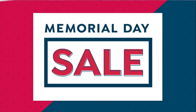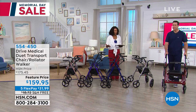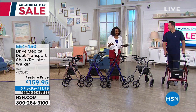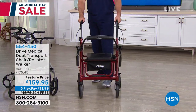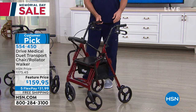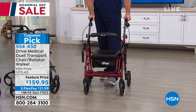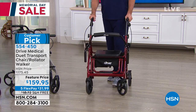All right, this is an item that I really like to present. I think it's because I know a lot of people in my life that have benefited from having a walker, but have also lamented when they need to sit down and there's no place to sit. So what you're looking at right here is the answer to that. It's the Drive Medical Duet. It's called the Transport Chair and a Rollator Walker, all in one.